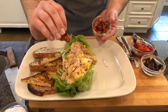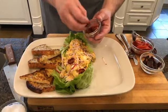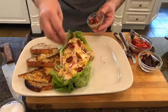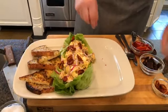At Cooper's Hawk, we use these on some of the salads as well as some of the pasta dishes. But they're just beautiful, sweet little kind of candy that we add to certain dishes, and they're just really nice with this. So as you can see, just a lot of fun garnishes here.